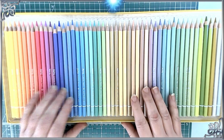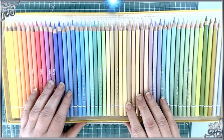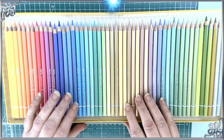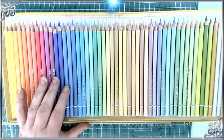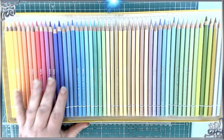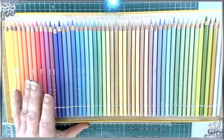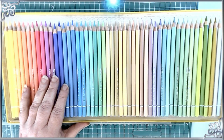These are 50 pastel colored pencils. They are really, really nice, but we will see after the swatch. Of course, I have put it to some music, and I have sped it up. It's only 50 pencils, so you won't even have time to get up and grab your coffee. So just sit back, relax, and get ready for the swatch. I will be right back.